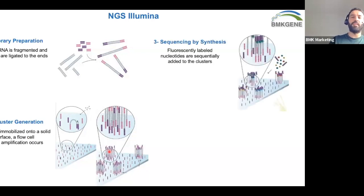After that, there is a third step called sequencing by synthesis. And as it says, it's a synthesis. So we have to synthesize the second strand, the DNA or the RNA, on the fixed platform, using fluorescently labeled nucleotides to synthesize the other strand. Because we're using fluorescently labeled nucleotides, you will see that the fluorescence changes each time, since each nucleotide has a different fluorescence.